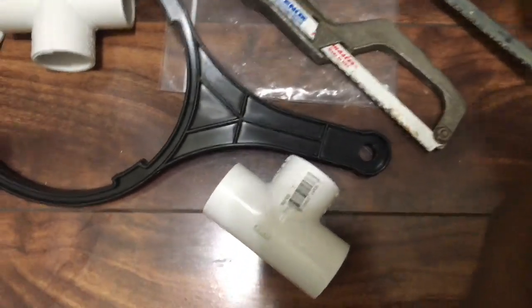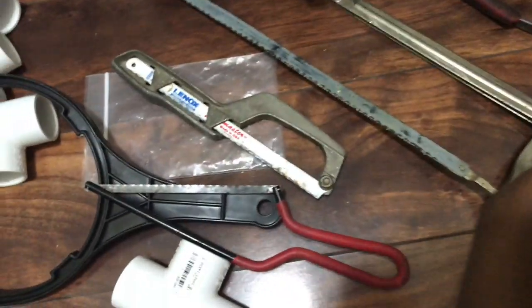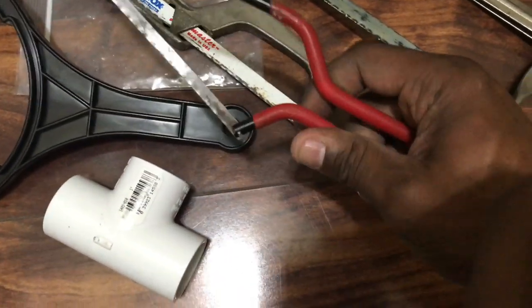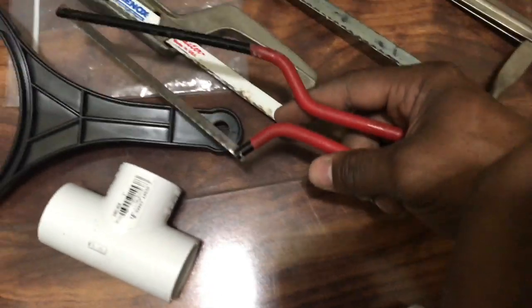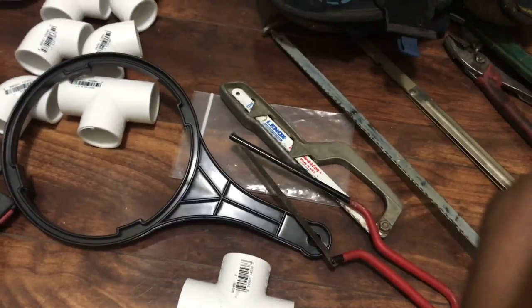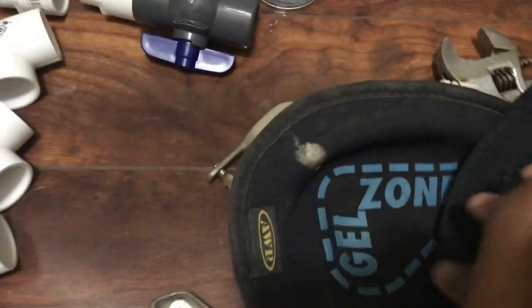Kind of a tight spot there, but I have a variety of saws I can use to cut the PVC. I have that one. I have this one. And I have a hacksaw, of course. But these are perfect for cutting the PVC. And another thing, I got my glues ready.